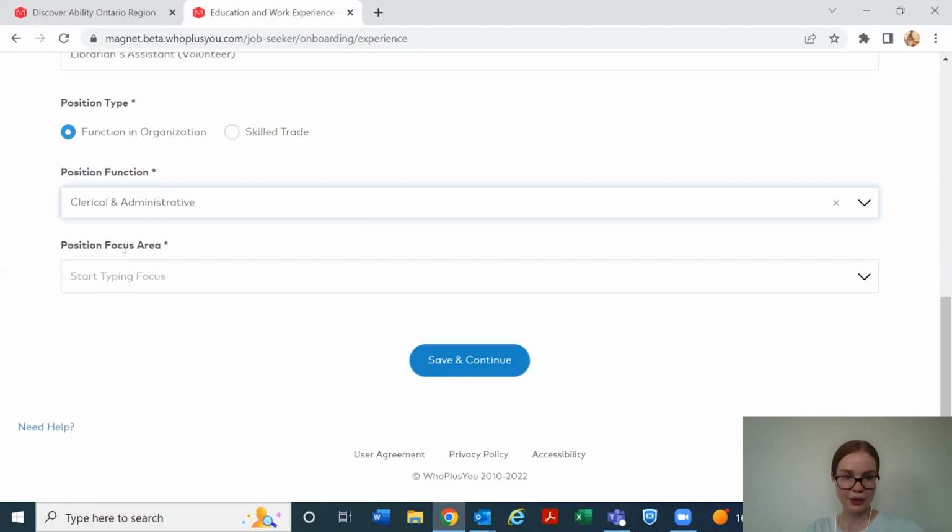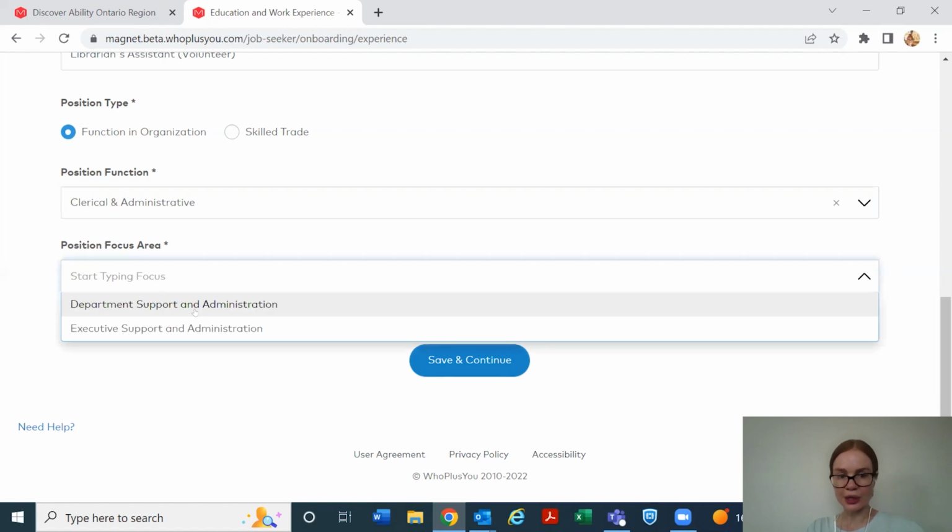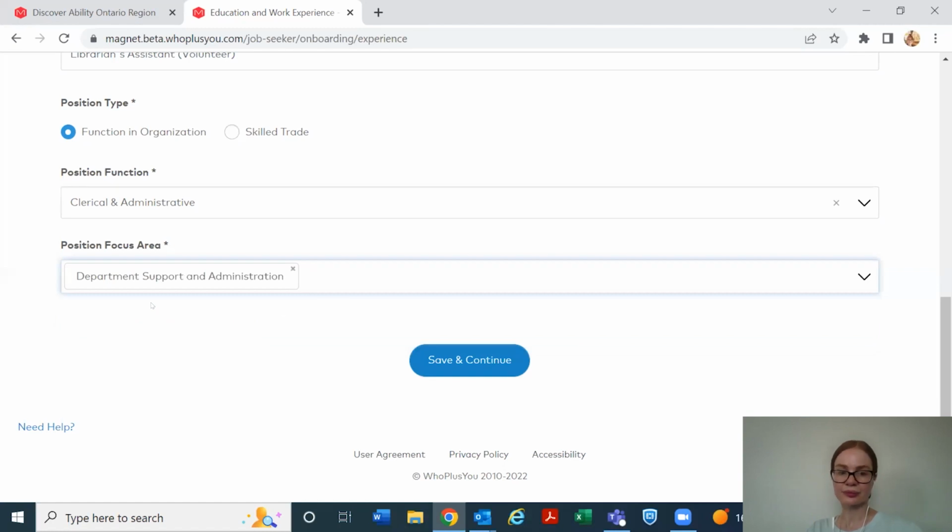Thanks, Sophia. No problem. So for position focus area, I'm going to just select one of these. It says department support and administration. The reason why these two options populated is because I entered clerical and administrative. Had I entered a different function, there would have been different options for me to select here. And so again, if you're not sure, reach out to us or a career counselor, or choose the one that you think is closest. So I'm going to click Save and Continue here.